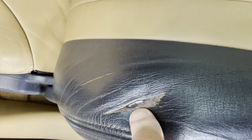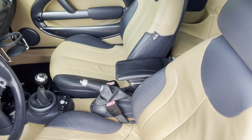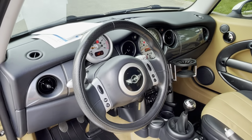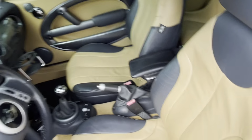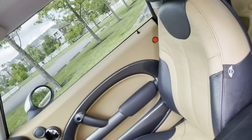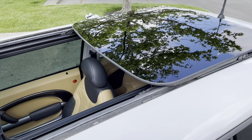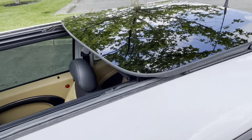It has started to open up just a little, but as long as you're careful going forward, that should last a long, long time. Side airbags, parents, if you're looking for your children, these are good cars and safe cars. Let's open the sunroof. Sunroof opens and closes just like it should, and the shades for the car are perfect.